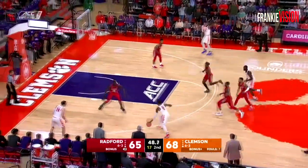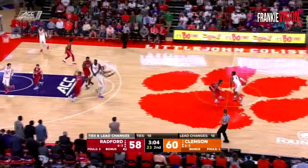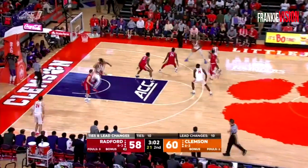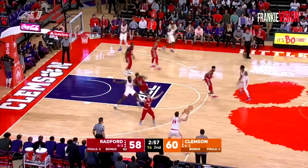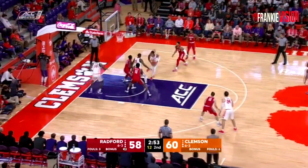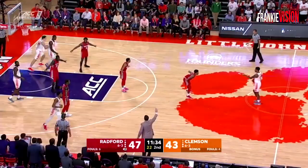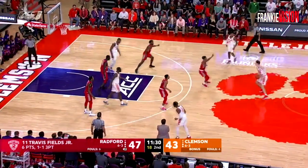Trapp to the basket, and he gets it to go up and in. What a nice move by Trapp. Ten lead changes in this game. Tigers led by 1 at the break. Bradford's led by as many as 7 in the contest. Clemson's biggest lead has been 6, and that came with a 6-0 start to the ball game. Dangerous pass that time. Trapp, though, able to take it. Well, maybe give Eli Thomas a shot. And it's really been Fields or Jones, those two guards, that have stepped up their games this season.